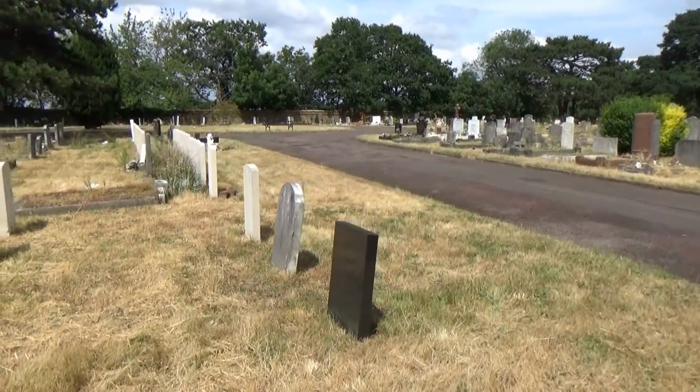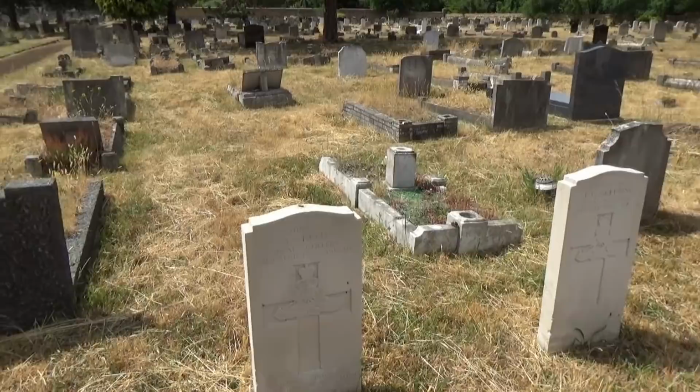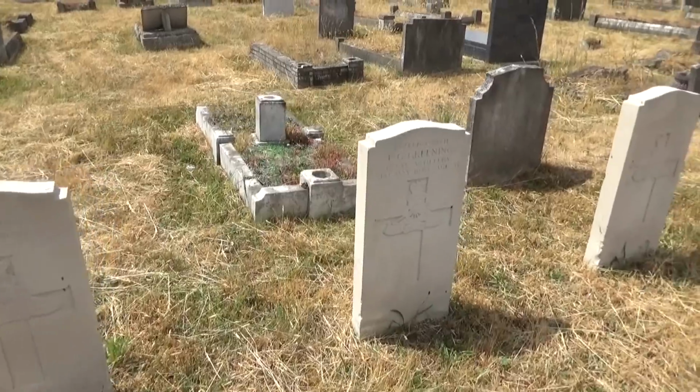Hi everyone, I always think it adds a bit of extra meaning if you can link something that you found in the river to somebody who is real, somebody who existed. And so I wanted to see if I could find anybody who belonged to the Royal Electrical and Mechanical Engineering Corps. So I've come to Woolwich Cemetery, and the person who was doing the garden, very kind person, pointed me in the direction of the World War II Commonwealth graves. So I'm going to go over there and see if there's anybody who is in the REME.